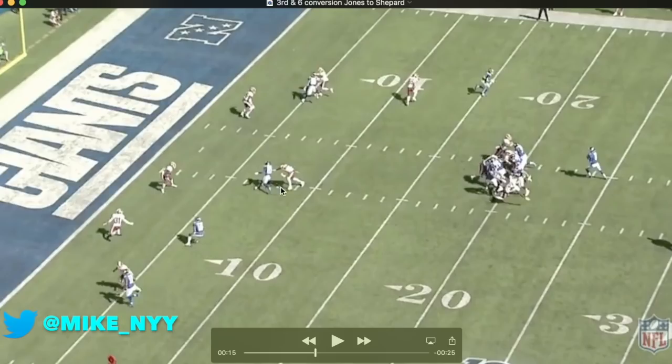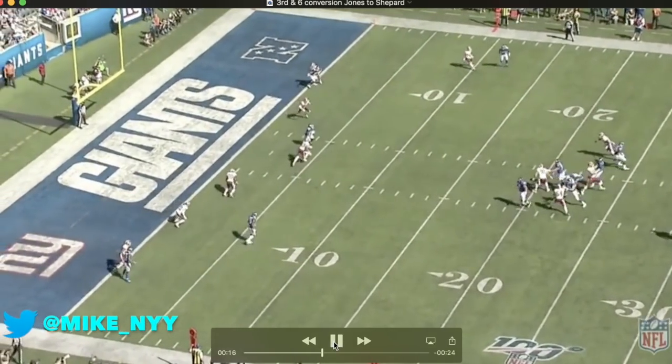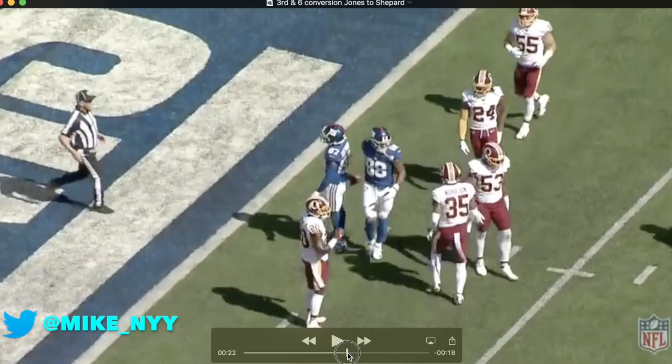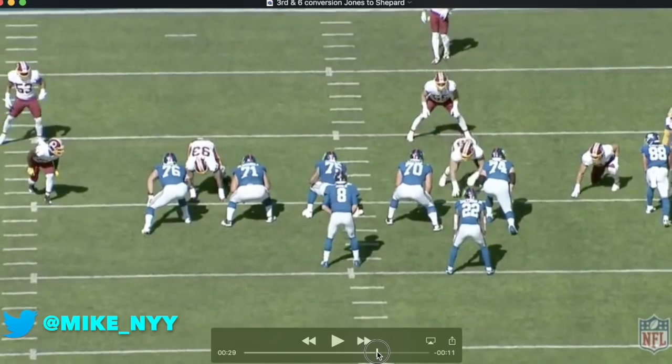He waits for Sterling Shepard over the middle of the field to kind of just sit down in the zone here, and just makes a great throw. It's perfect, right in the chest, and Sterling Shepard can just sit down at the 2-yard line and set the Giants up for an easy 1st and goal.